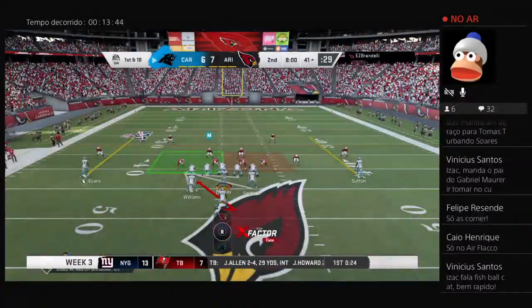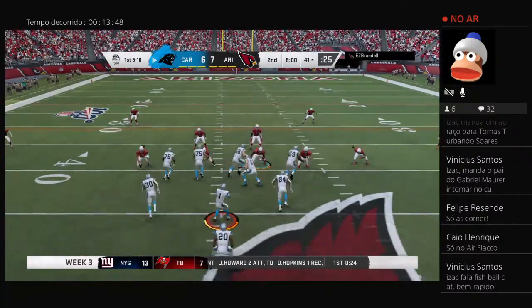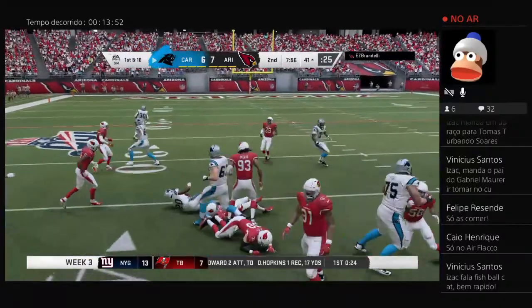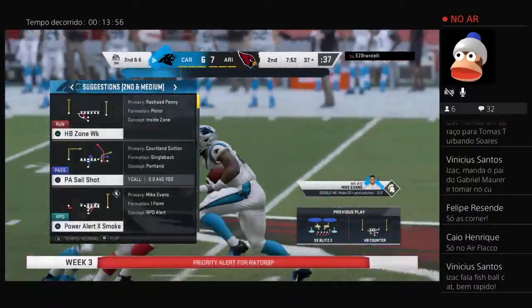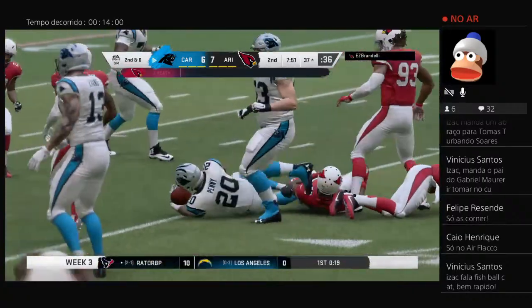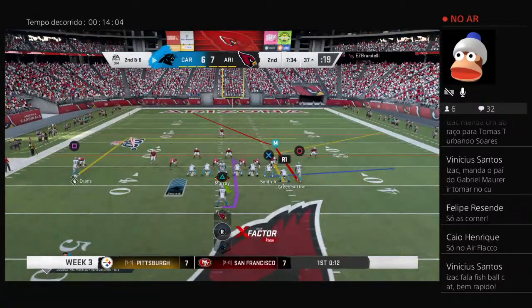So into Cardinal territory now. It's 1st and 10 at the 41. Here's Penny on the counter. They're able to push forward for about 4 down to the 37. And that's one of the reasons you like to blitz even on rundowns. It confuses the blocking assignments and doesn't allow those offensive linemen to get up to the 2nd level.